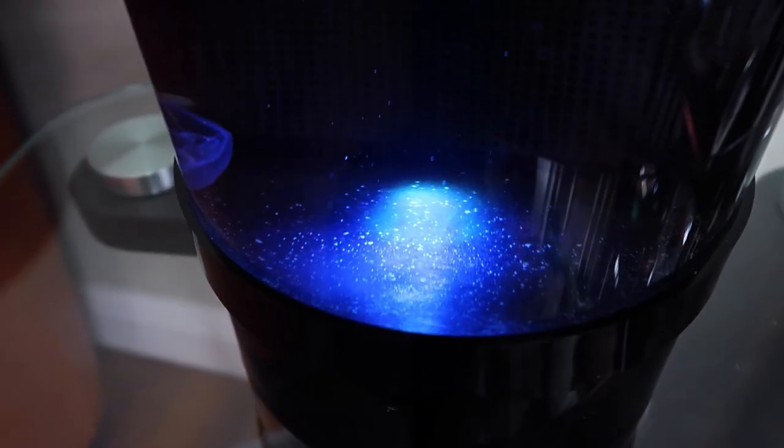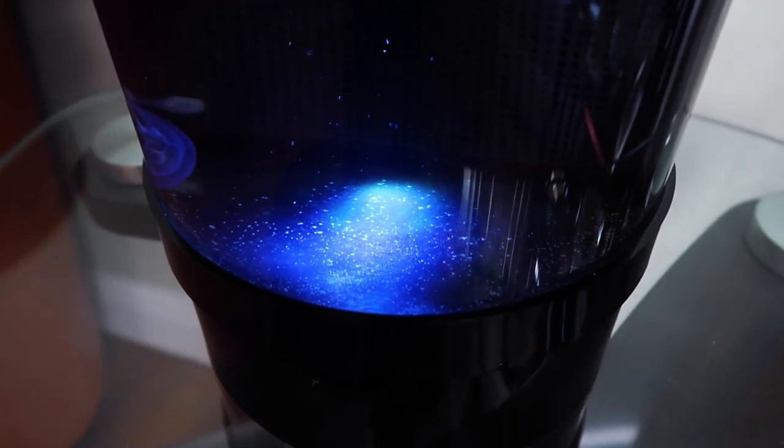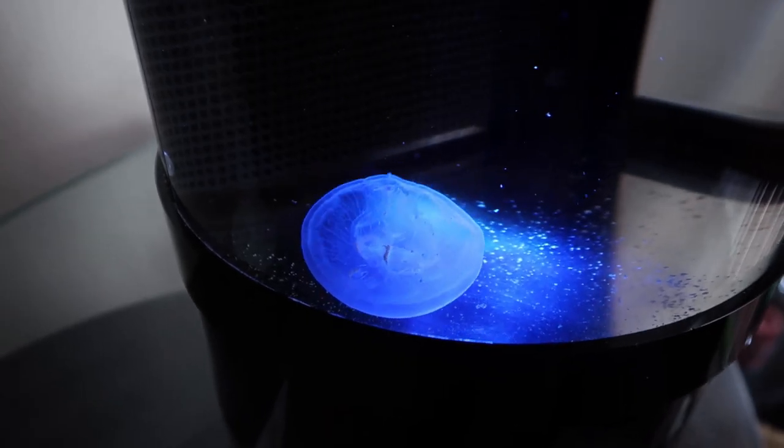Jellyfish tank is getting some buildup on the bottom that I definitely want to take care of, so we're gonna get a little hermit for that. Say hi, Curly. My cyno is almost completely gone, which is super, super sick.